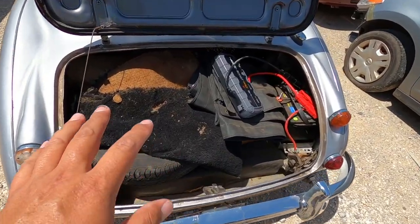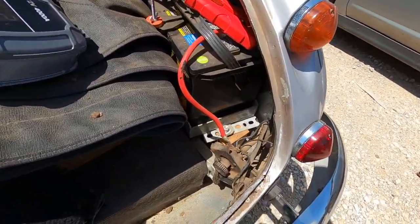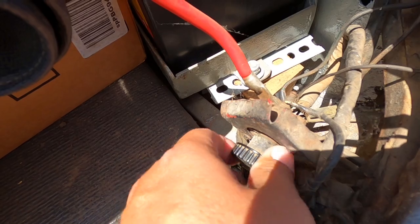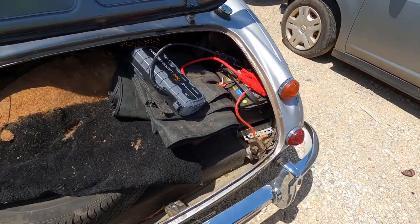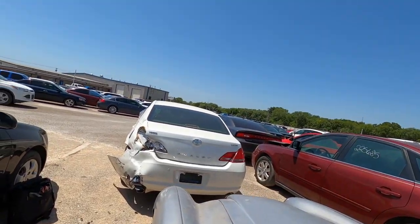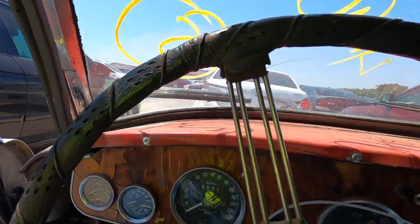So we have all of the old carpet here. Looks like we've got another type of cover there as well. But there is a battery disconnect right here. You can actually turn it off and turn it on. So the battery, oops, sorry, I hit the camera there. The battery's got juice. I went ahead and put my booster pack on it just for good measure. I can't really tell what gear this thing is in here.